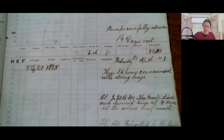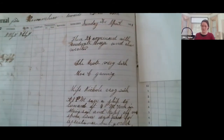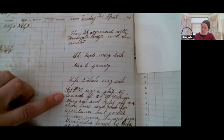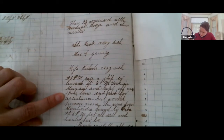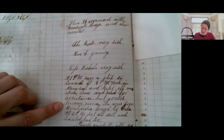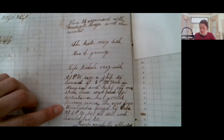Turn the page. The mate is doing his best. The second mate is doing his best. Folks are still sick. Here we go. At 1 p.m., we saw a ship to leeward. At 4 p.m., we took in the mainsail, et cetera, et cetera. We spoke to the ship and asked for assistance, but could not procure any. The ship was bound from Montevideo towards Cuba.